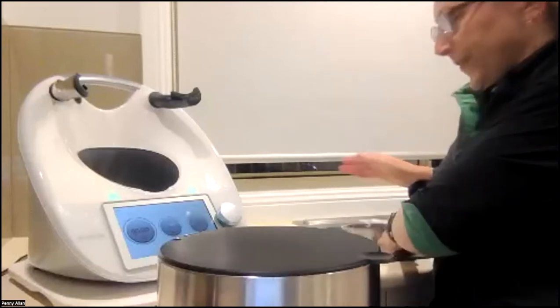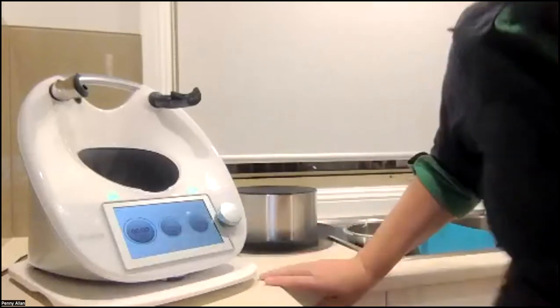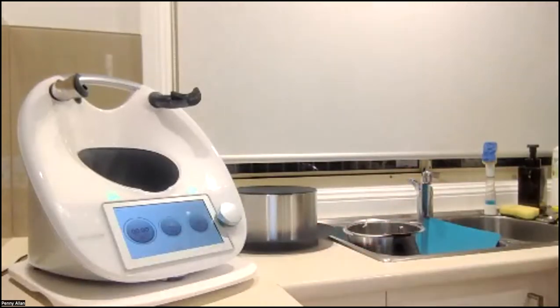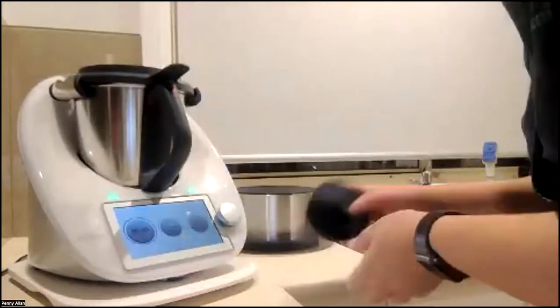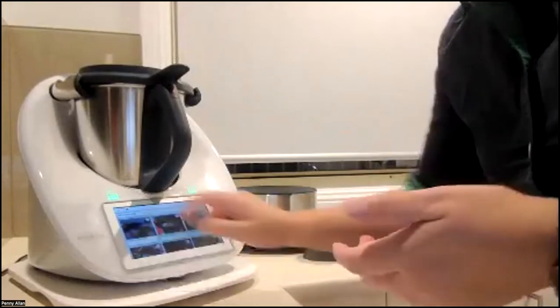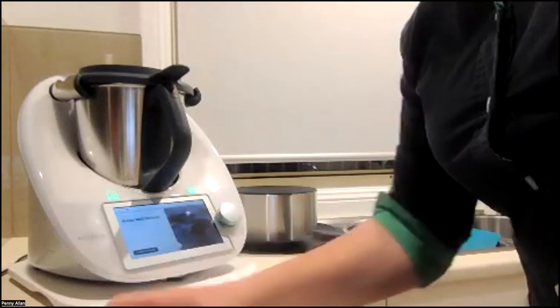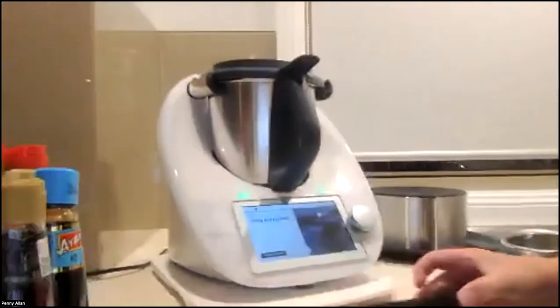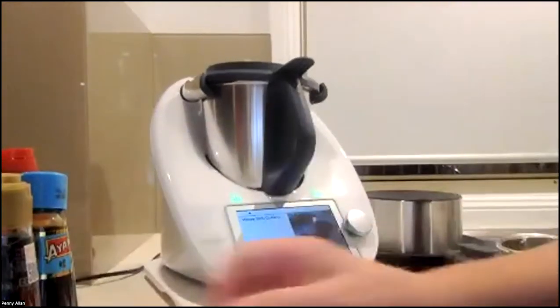Do you want me to start the chicken, Laura? Yeah, go for it. I think you've got time. So this recipe is on Cookidoo, and it's called honey barbecue chicken. It does require you to marinate your chicken for half an hour, but for the purpose of tonight, we are not. So I'll just follow the steps.